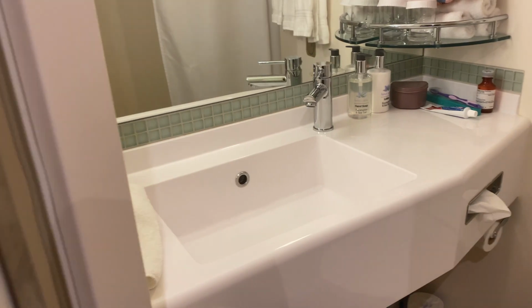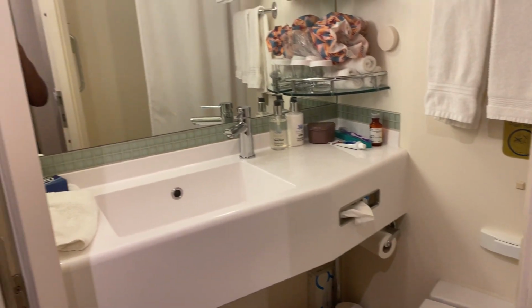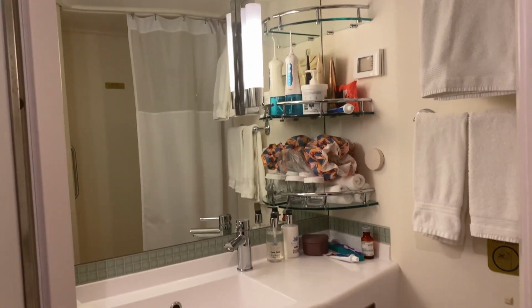Here is the bathroom. You have sink. You have a standard shower with the adjustable or removable shower head. A small drainage right there. And then your standard toilet that's on any cruise. And some shelving right there for your items.